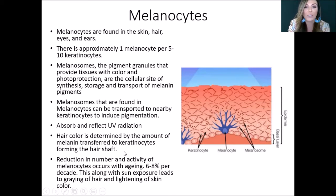This, along with sun exposure, leads to graying of hair and lightening of skin color. So you may notice in your 20s, in your teens, it was so easy to get a deep dark tan if you're a lighter skin type. Like, oh, I used to be so tan. But each decade, you're losing about 6 to 8% of those melanocytes producing the melanosomes.